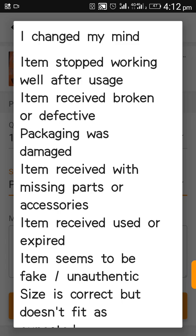The second option then is item stopped working after use. Maybe you tested the item, it's an electronic item, and immediately after testing it, it stopped working and didn't work again. Then you can apply for a return to return your order.